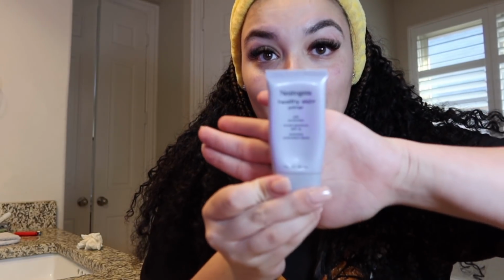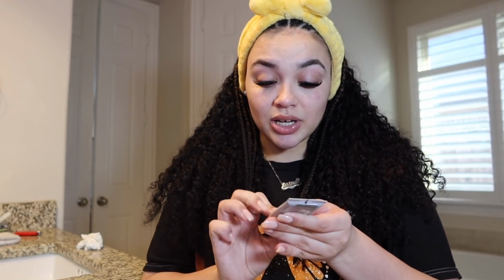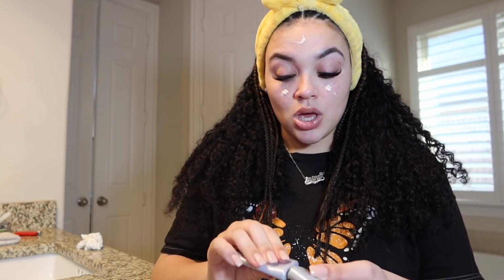Now this is the primer I use, y'all. It is the Neutrogena Healthy Skin Primer with sunscreen, broad spectrum, SPF 15. I heard that wearing sunscreen is really good for your skin, and honestly, this one works pretty good for me. I just rub that in. The mirror's right here, so if you see me looking this way, it's because I'm also looking at the mirror, y'all.